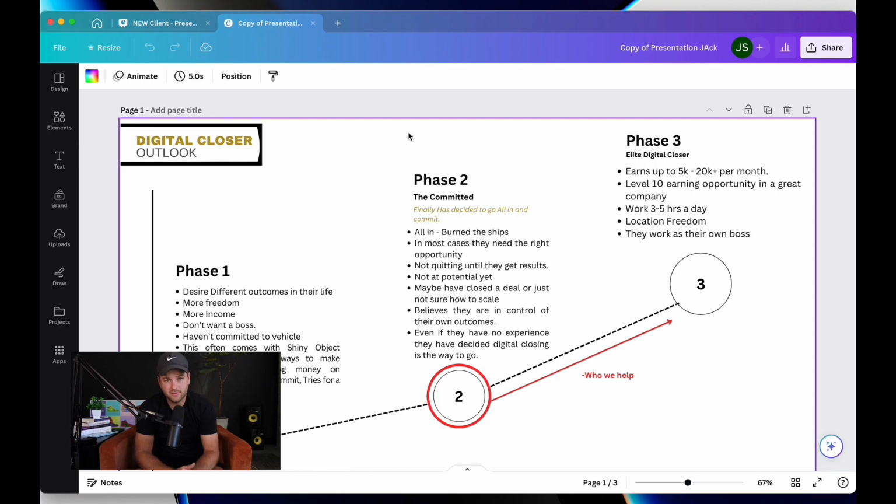One of the biggest beliefs of this phase and phase 3 is ownership, extreme ownership. This person believes that they're in control of their own outcomes. They're not blaming things on other people. They're not saying, hey, this happened, and playing the victim. They believe they're in charge of their own outcomes, and this sets them up to not only move out of phase 2 into phase 3, but beyond.